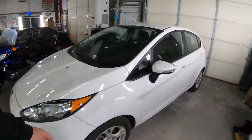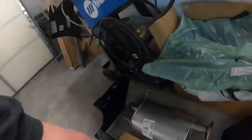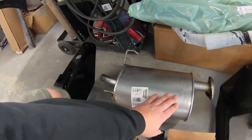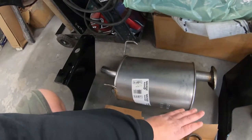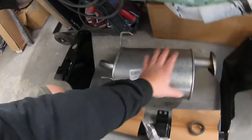Pretty much done. We also got our muffler replacement for the Honda CR-V that's going to come in tomorrow for the hitch receiver install. So we're going to be doing a hitch receiver, and while we're under there, we'll go ahead and do the muffler as well.